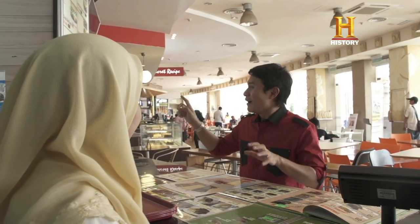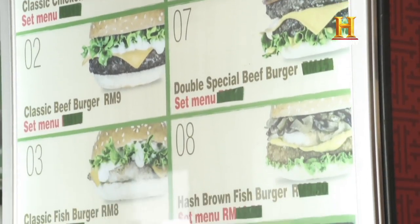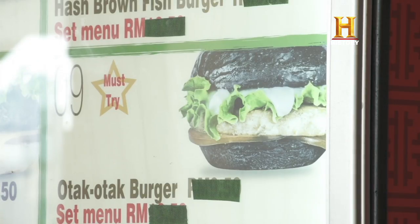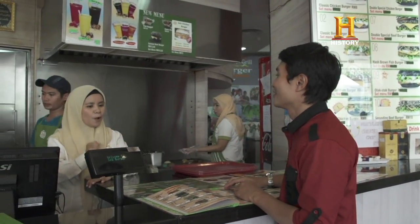Welcome. I was looking for food, and your burger attracts me so much. Our signature burgers in my restaurant are the serunding burger and the otak-otak burger. Normally serunding, we eat with lontong and ketupat, from our Hari Raya special food. But because I love serunding and I love burger as well, I made it Western and Eastern combined into one. Give me the serunding and otak-otak burger. No problem. The burger's ready for you.